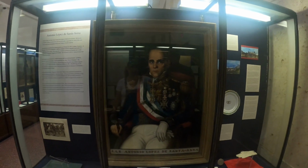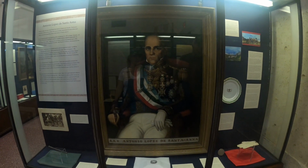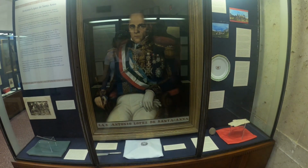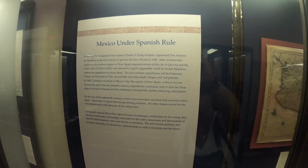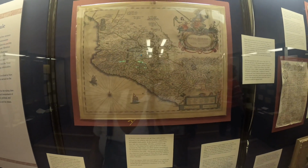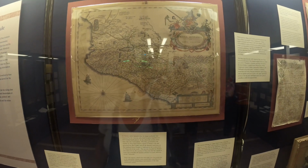Determined to crush the Texas rebels, Santa Anna took command of the Mexican army that invaded Texas in 1836. His forces successfully defeated Texans at the Alamo, and he personally ordered the execution of 400 prisoners after the Battle of Goliad.